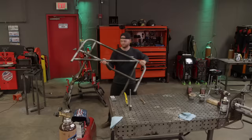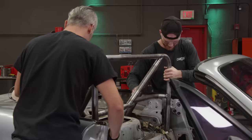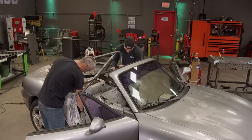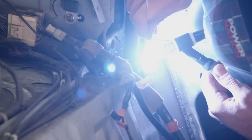It looks pretty good. Yeah, should fit pretty nice. I hope so. Otherwise you gotta do it all over again. Yeah. You want it all the way to the leading edge, right? Yes. Yeah, that'll work. All right, just tack it in. Yeah, I'll hold it.